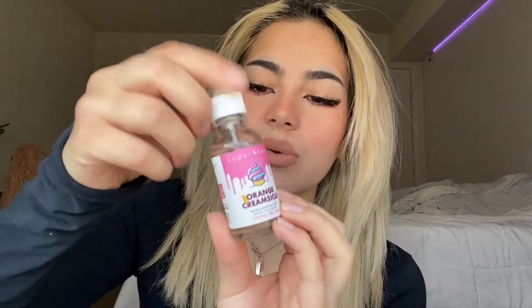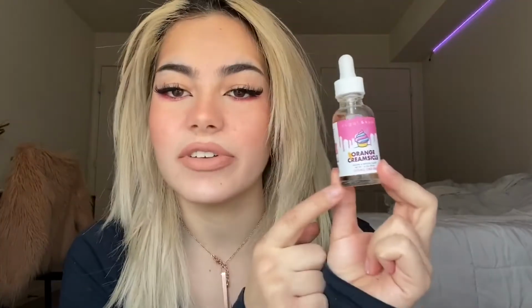So I'm gonna show you guys two of the oils I received. I'm currently using this one. So this is Orange Creamsicle. I really like it. And with one serving, there's 16 milligrams of CBD. And the whole bottle is 500 milligrams of CBD. There's other bottles you can get as well. The dropper, and you take this orally.